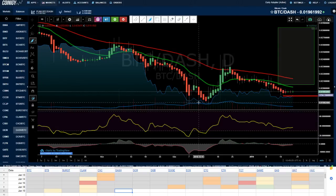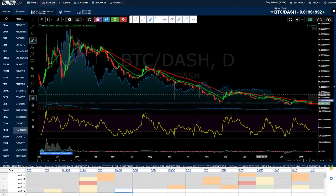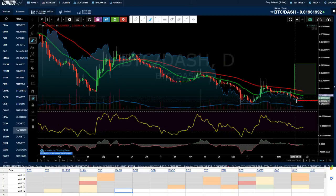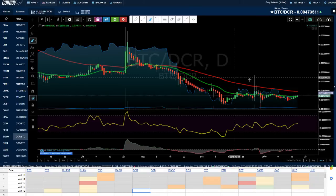Dash, I think, is still a neutral, and we can see here that it is a potential trade if you are willing to get close to the market. It's coming down to the point of this long downtrend, 1, 2, 3 times off this bottom pretty much. But according to the simple trading plan, it's still neutral because the moving averages haven't crossed over yet. So it's a higher risk trade.